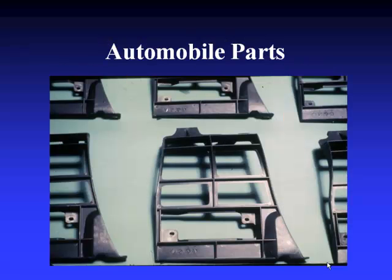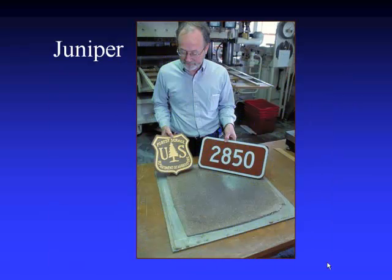So here's some of the car parts that have been out there that have the wood plastic composite. Like I said, the back dash, the side panels, and your car doors and things, they're already out there. Here's some Juniper signs. This was made in more of a crude form. It was just the recycled plastics.